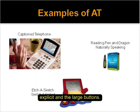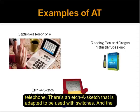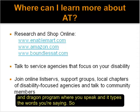Okay, moving along quickly, there's a caption telephone. There's an Etch-a-Sketch that is adapted to be able to be used with switches. And the reading pen and Dragon program where you speak and it types the words that you're saying. So just some more examples of AT, just so everyone's clear on what AT is.